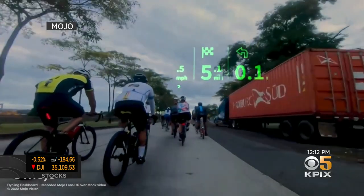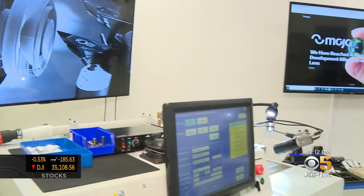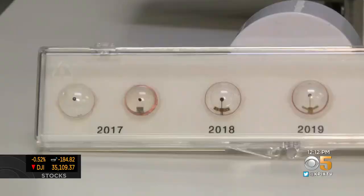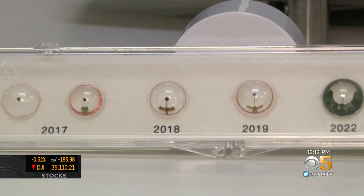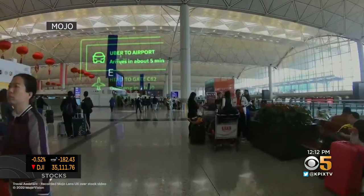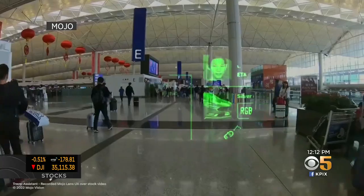They're also hoping it'll help people with vision impairments by using the lens for edge detection and zooming into text. Sinclair says the hope is that in the next few years, it'll be available for someone to get them prescribed by their optometrist. But for now, we get a peek into what the future may look like. In Silicon Valley, Jocelyn Moran, KPIX 5.